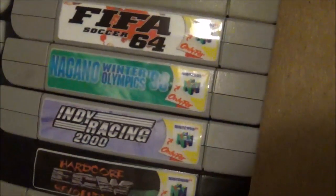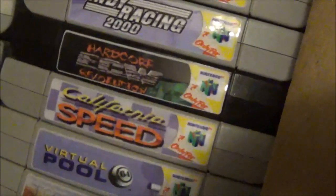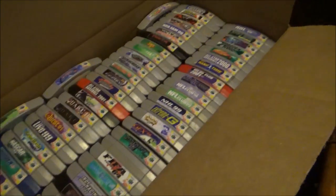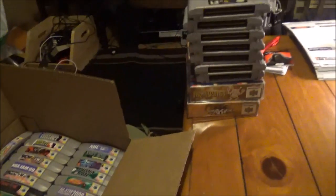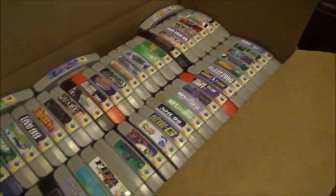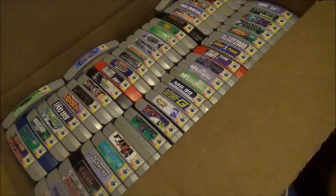The missing label one is Chopper Attack. I actually apparently am now currently missing the page that has that label on it, so I'm going to be scouring my house trying to find it. And that is everything. So, here you have it, and I will have the numbers posted in the credits for the PS3 and N64 library totals.